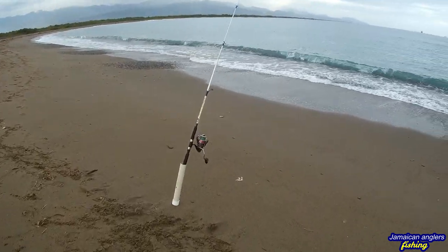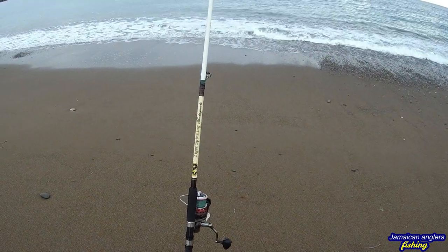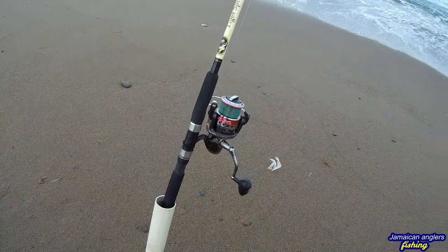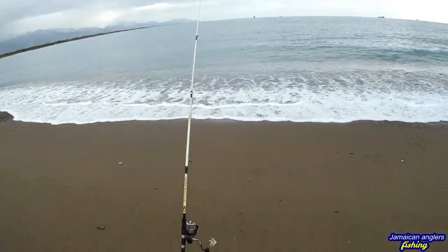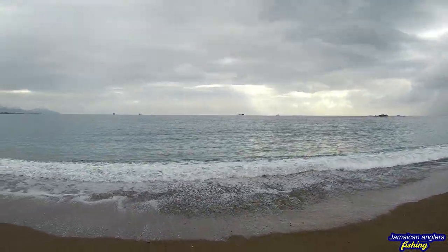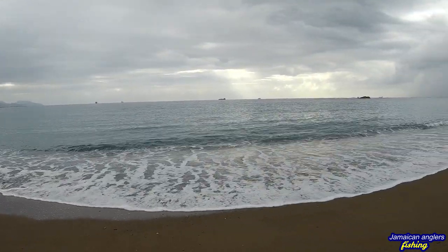I just put a bait on it because I want to have more chances. This is my tiger skin Shakespeare with that Eagle Claw reel. That is out there also with a live bait. So guess what? It's the waiting process now. Look at the water, look at the sky, overcast. We don't know what we're going to catch today, so hopefully we can hook up something. We'll get back to you.